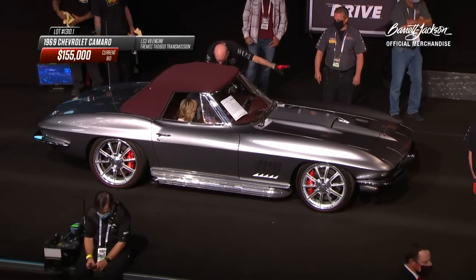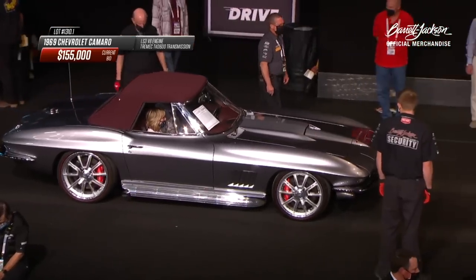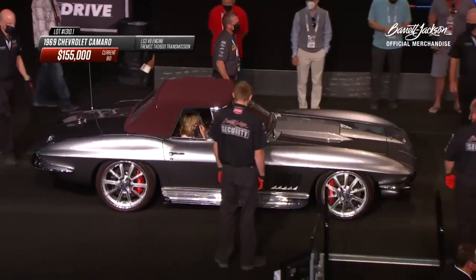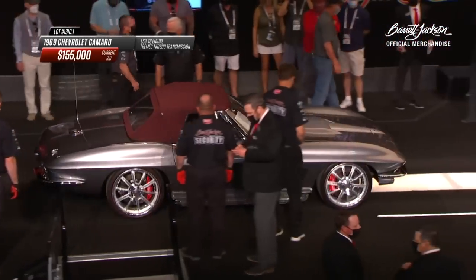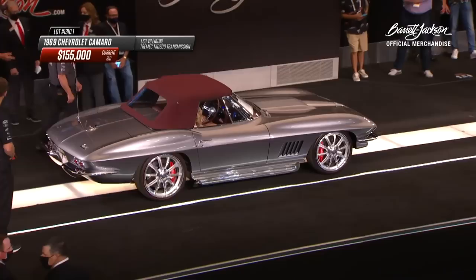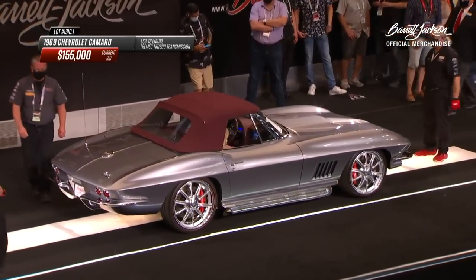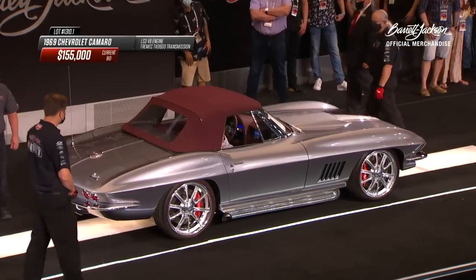Lot 1311, specialist update here for the 1967 Chevrolet Corvette custom convertible. 6.2 liter LS3 crate engine putting out 525 horsepower, heavy duty T56 6-speed manual transmission, Chevrolet Performance Transmission Installation Kit, the Corvette 1967.